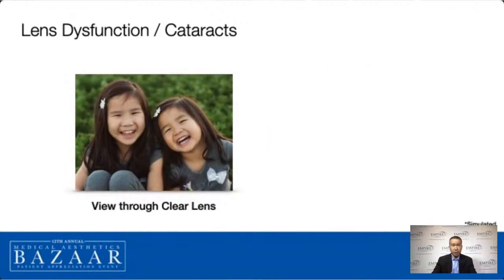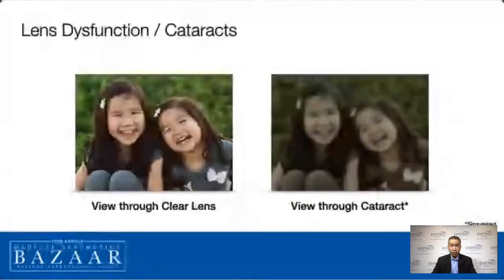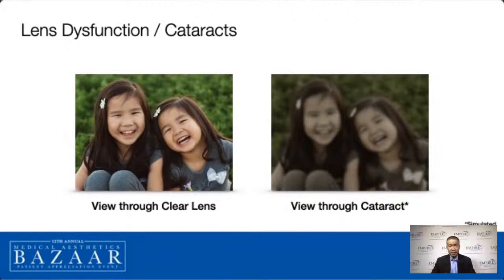Just as a simulation, this is what good vision is. This is actually a picture of my daughters from a few years ago. With a cataract, it loses the color, it becomes blurrier, there's more side effect from other lights, a lot of decrease in not just the quality, but also the clarity of the vision. So that's something that happens as our lens progresses.